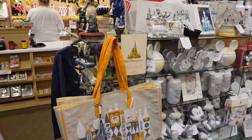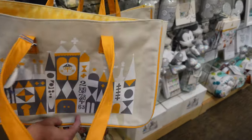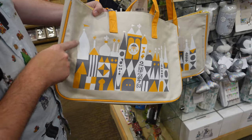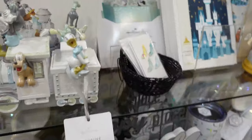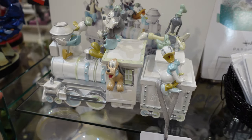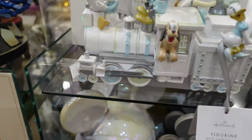More things for the Disney 100. Small World tote. Like that a lot. Look at that. Nice and big. So nice, cute colors. All canvas. That's nice. But look at this little train figurine. Oh, it says it lights and sounds too. Oh my. I love the coloring of it. Right? I think it probably lights up front here. Oh, there's the button.